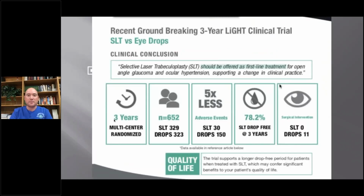Going into the data here, I think this was big data on the 3-year LiGHT trial, just kind of hitting on the key points. We've already covered the clinical conclusion, as you can see near the top, should be offered as first-line therapy. 3-year trial, huge N numbers. There were 5 times fewer adverse events if you went down the SLT arm compared to the drop arm. Less redness, less irritation, stinging, burning, things like that that we know can happen with drops. Certainly adverse events can happen with any therapy, including SLT, but 5 times less likely with SLT.